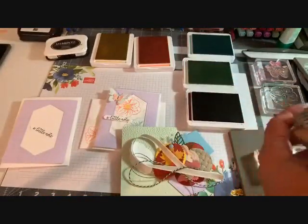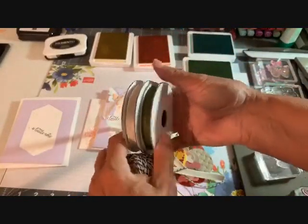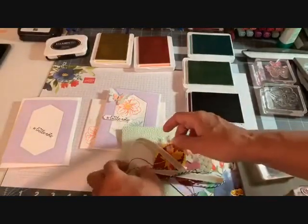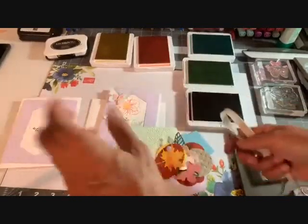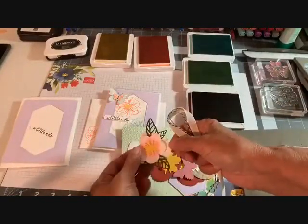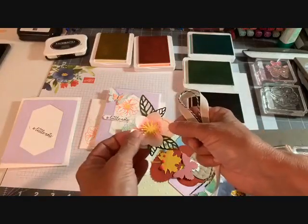I haven't played with it yet, nor have I played with these spools. And this is from the Magnolia Lane bundle. So I thought you guys would like a little piece of each of that. And then just a hodgepodge of little cutouts and everything that I pulled out of my box. And there is a magnolia in here, one that I didn't use. Hi, Sue.